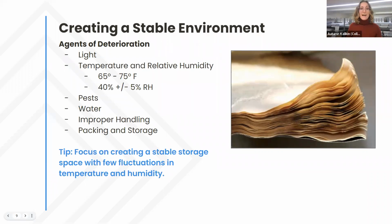And I think that that's pretty accurate. Places like attics, basements, or garages where people tend to keep storage will fluctuate greatly in humidity, or you want to keep your temperature at 65 to 75 degrees. And again, minimize the changes in temperature and humidity. 40% plus or minus 5% for relative humidity.